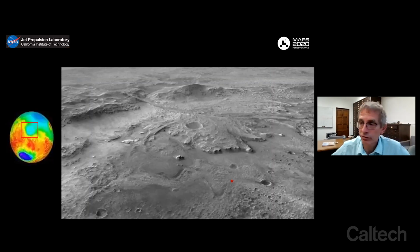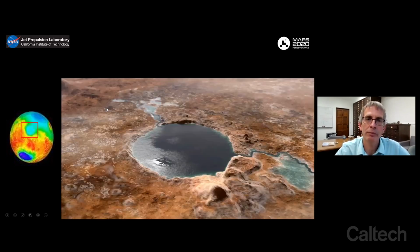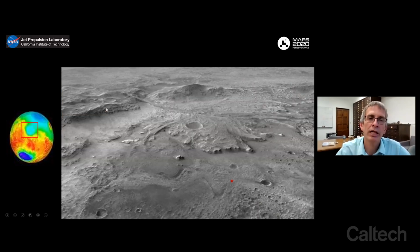Okay, so here is one of the really compelling indications that there was once liquid water on Mars. This is a delta, and I'll show you an image of a delta in just a minute. This crater is about 40 kilometers across. It has an inlet canyon that you can see in the crater rim. So that's the crater rim back here, with the delta. And the red dot that you see there is where we landed.